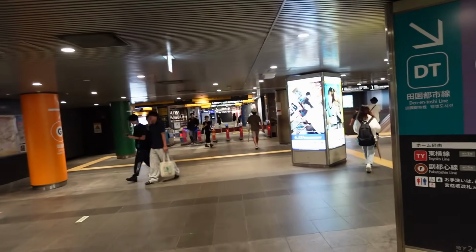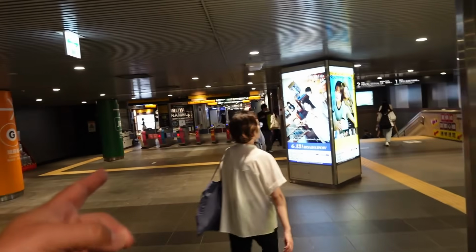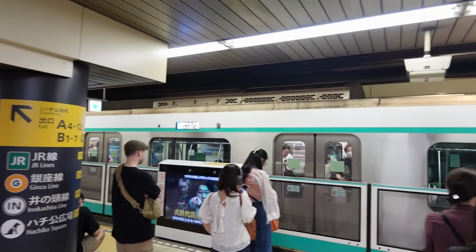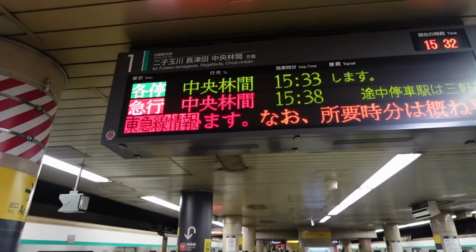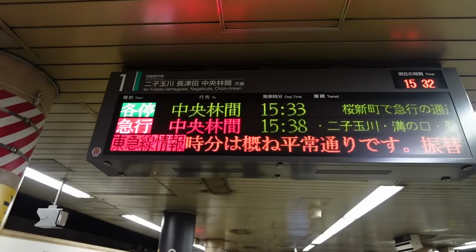Now we're right back where we were earlier when we got off the train. This is the same train line that we were on earlier. That's where we exited over there. In the little window right there, it says local. And we want to get on the red one, which is the express. So we got about 6 minutes till the express train gets here.